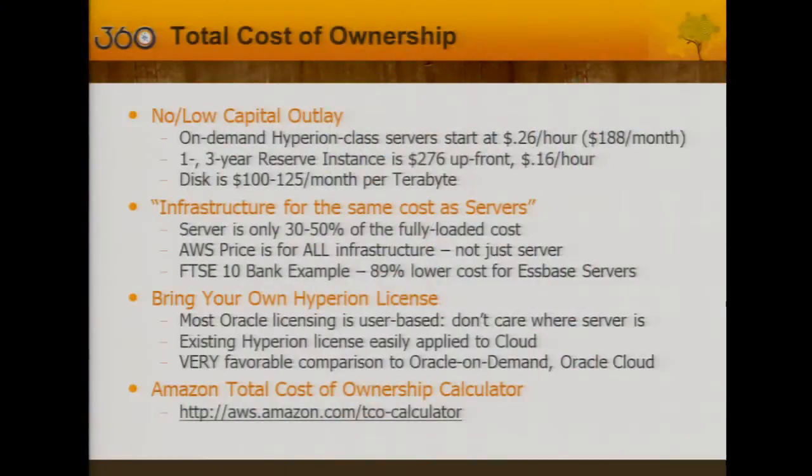A couple of the initial comparisons that we've done at various clients: Oracle On Demand is about 3 times as expensive as putting your own image up there with full 360 service. So that price is coming down. It's probably only twice as expensive now. But that's a lot of money when it gets down to it.